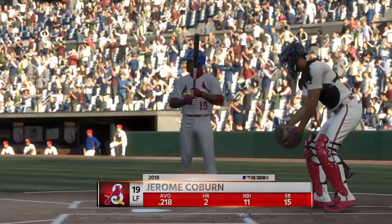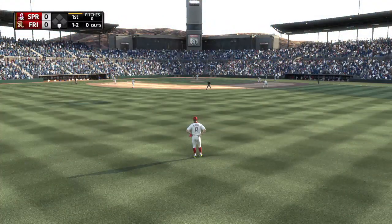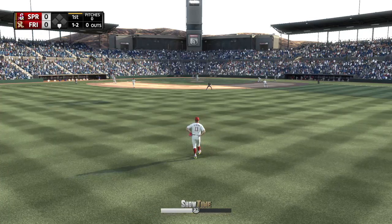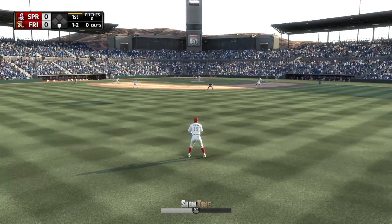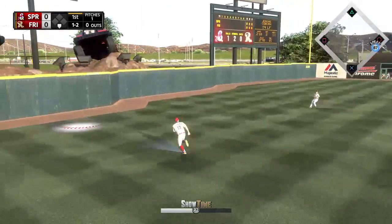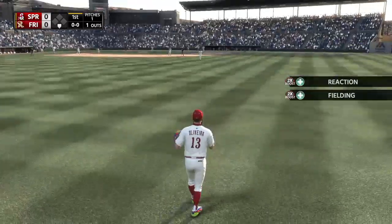Stepping into the box, Jerome Coburn. He'll get his start in this one under the lights. The 1-2. Pulled toward right center field. Oliveros sprinting after it. He gets there and makes the play for the first out. And now we'll look at the starting.